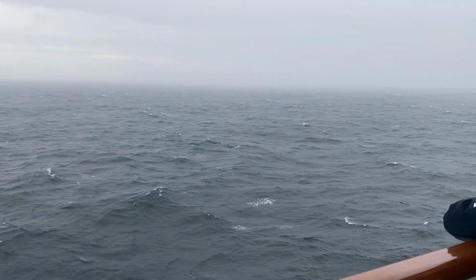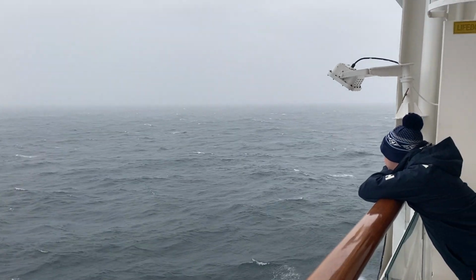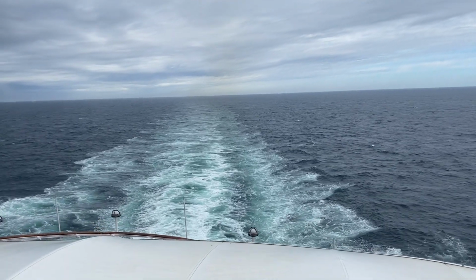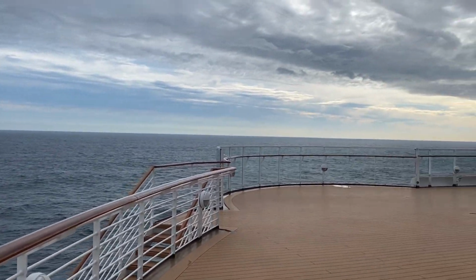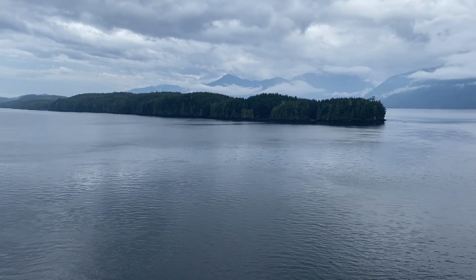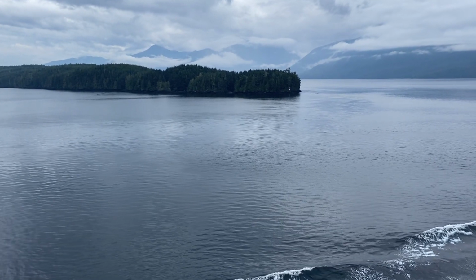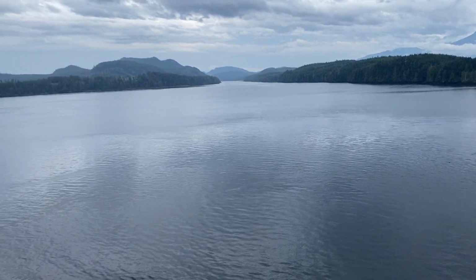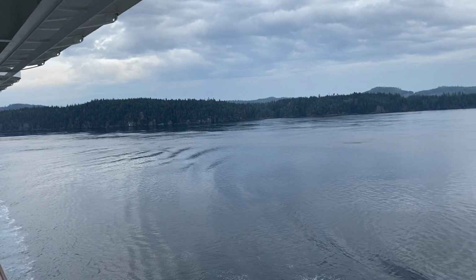As you're heading back into Vancouver on the final leg of the voyage, you leave the protection of the fjords and the inner channels, and so you're out in open water. And we happened to be there during a time that there was a storm, and so it made it a little bit rocky, but it only lasted just a few hours, and then we were able to get back into the inner channels where it calmed down. The water was almost like glass. But it was still a fun day. We had lots of activities and things to do on the ship. There's always so many things going on.